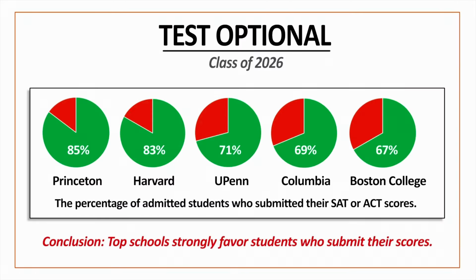So looking over the past few years at Princeton, for example, about 85% of admitted students submitted their score. And at Harvard, it was equally high. It was 83%. And as you go down the line at other competitive schools like UPenn, Columbia, Boston College, and virtually every other top 20 school, it tells the same story. While they technically allow you to apply without submitting your scores, they disproportionately favor students who submit their scores.